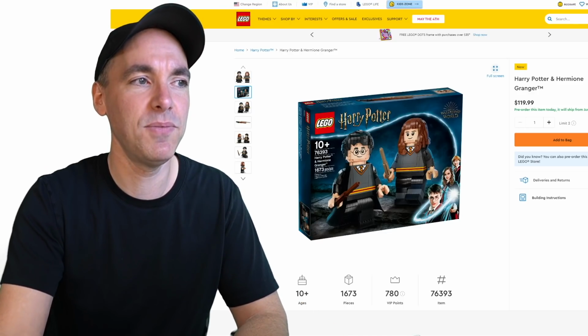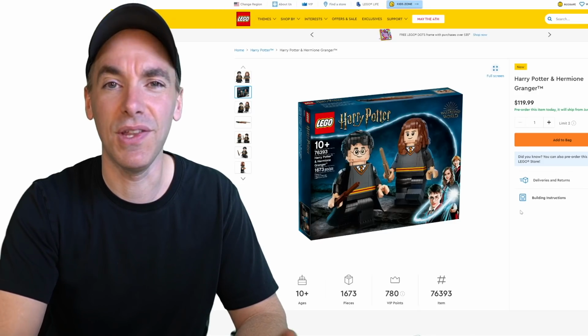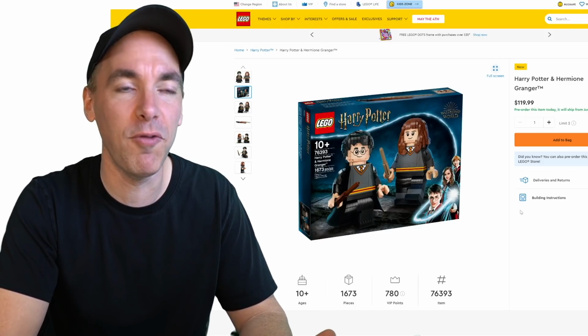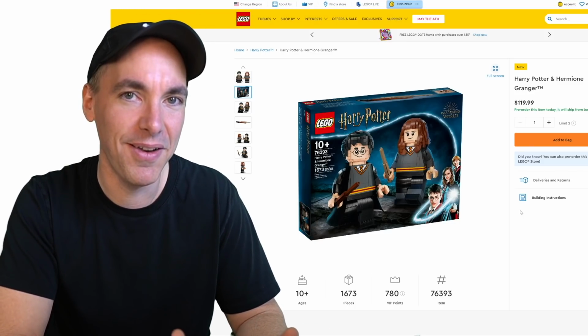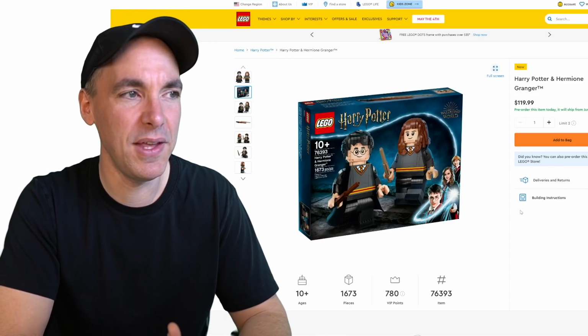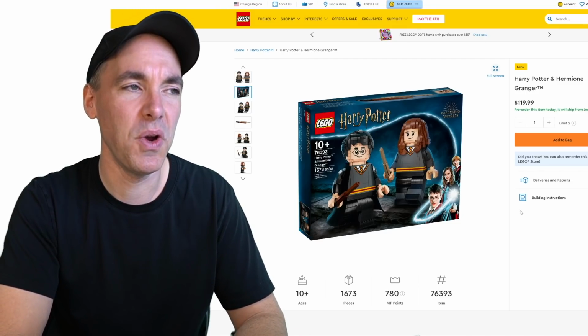What I'm hoping comes from these is that Lego comes out with these in the Star Wars universe or Batman or DC. I mean, anything like Marvel, anything other than Harry Potter. Not saying I hate Harry Potter, but I don't want the Hermione. I was hoping that these would be separate, so you could buy the Harry and Hermione separately. But for $120, that's steep.